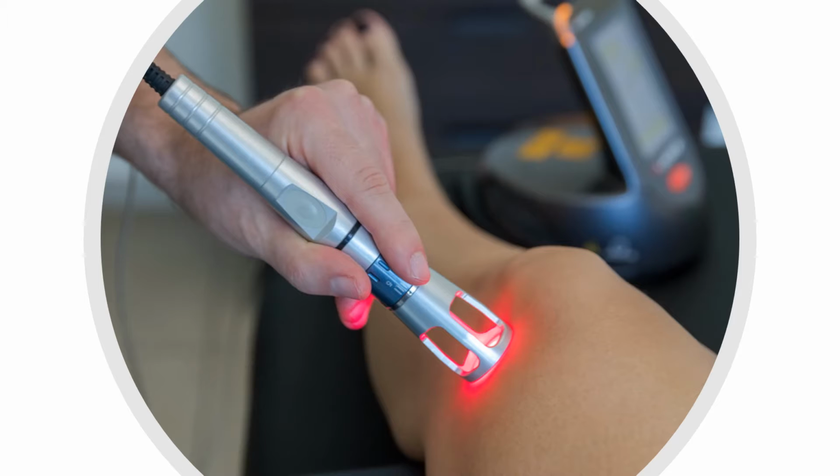Low-level laser therapy, also known as cold laser, utilizes wavelengths of light between 600 nanometers and 905 nanometers, whereas high-level laser therapy generates heat and can be used to cut or destroy tissue, such as growths or tumors. The low-level laser therapy stimulates the tissue repair, reduces inflammation, and relieves pain without generating heat.